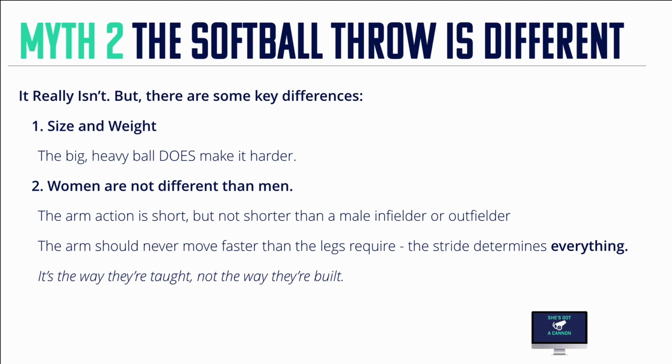Myth number two, that the softball throw is different. There are key differences: the size of the ball and the weight of the ball. Softballs are 6.7 to 7.2 ounces, and they're big. They're big even for a guy's big hand. That makes a difference in how fast you can throw it.